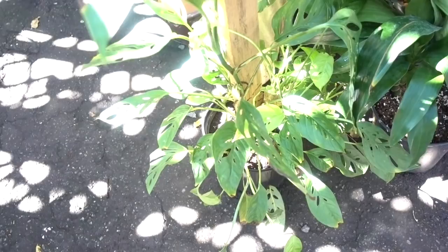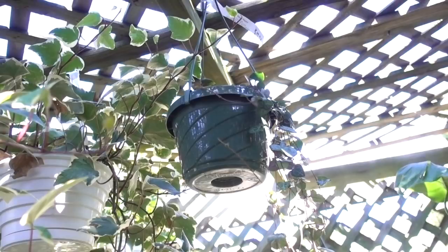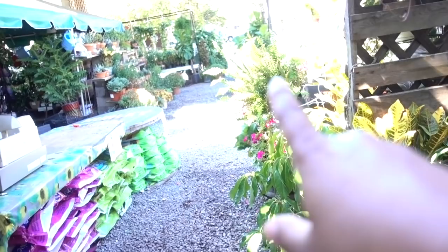Monstera adansonii here. Love this. And what do we think? Is this one the best one? I feel like it is. They all don't look very full, but they're all in 6-inch pots. This one looks like the healthiest right here. I think they also have some super cute Hoya last time I saw over there, but maybe they're all sold, I don't know.